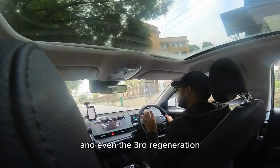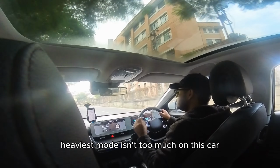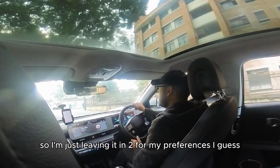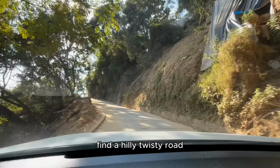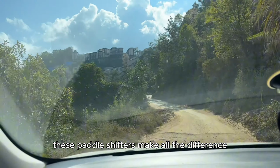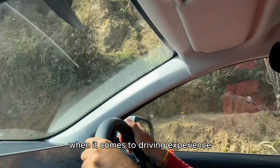And even the third regeneration heaviest mode isn't too much on this car, so I'm just leaving it in 2 for my preferences, I guess. Find a hilly, twisty road, and suddenly these paddle shifters make all the difference when it comes to driving experience.